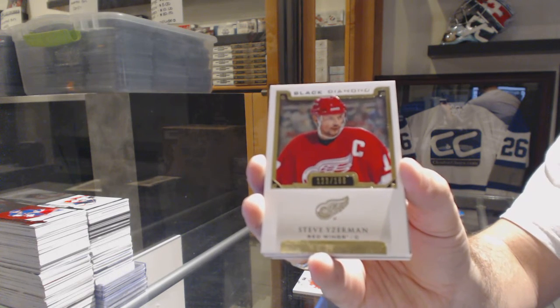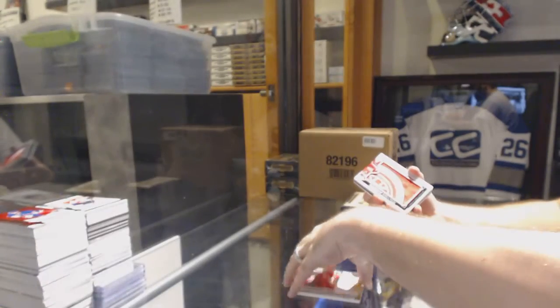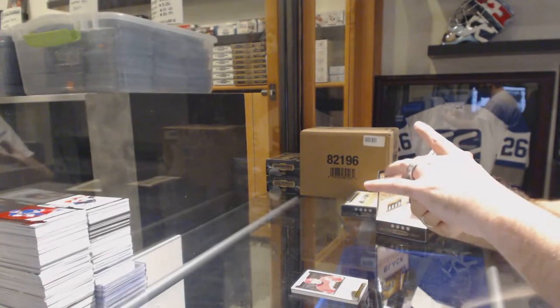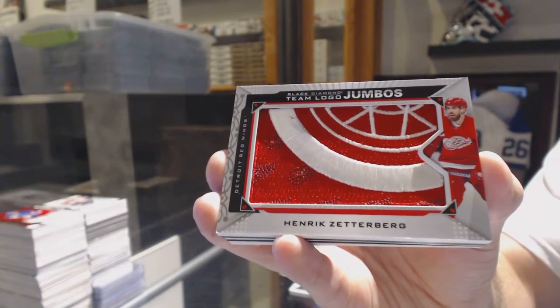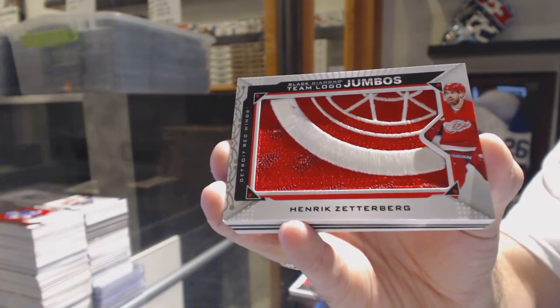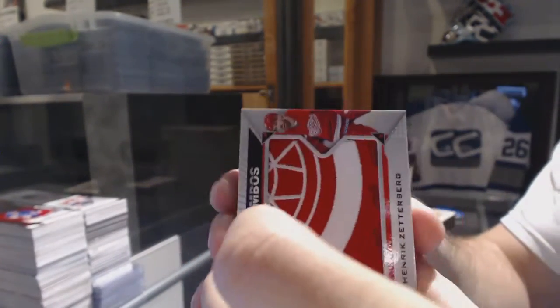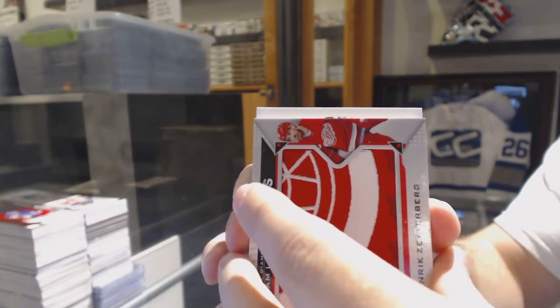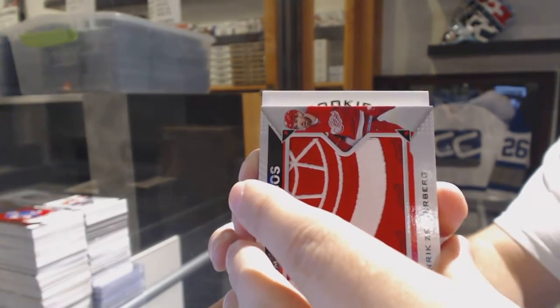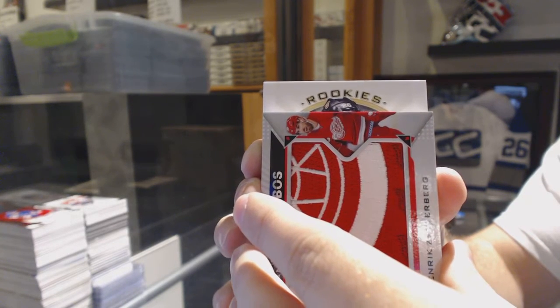Actually might need this base, by the way, whoever has it. For the Red Wings, prepayment, team logo jumbos, Henrik Zetterberg. Let's do the patch. Blues, no, it was the patch auto out of 10. The true patch auto out of 10. I think I know who that is.